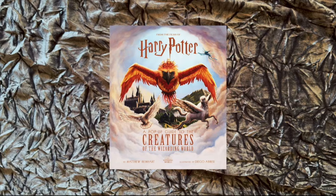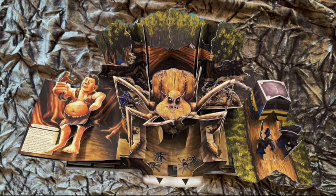And I just received the Harry Potter pop-up guide to the creatures of the Wizarding World yesterday. It's looking like a lot of fun. It's got intricately detailed spreads that leap from the pages, along with behind-the-scenes facts from the making of the film series.